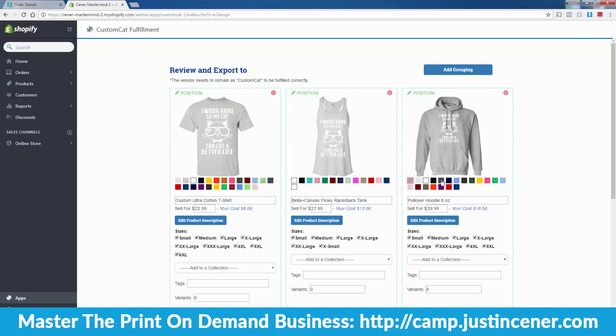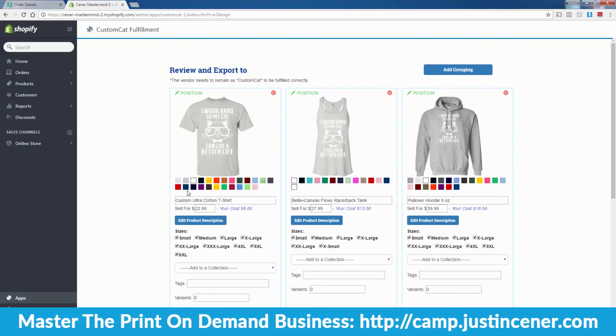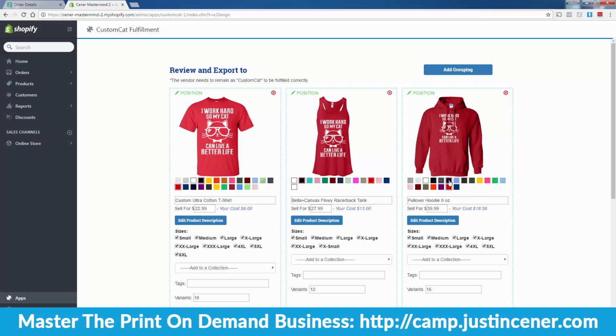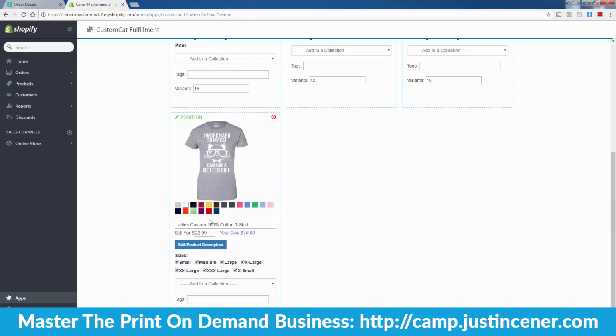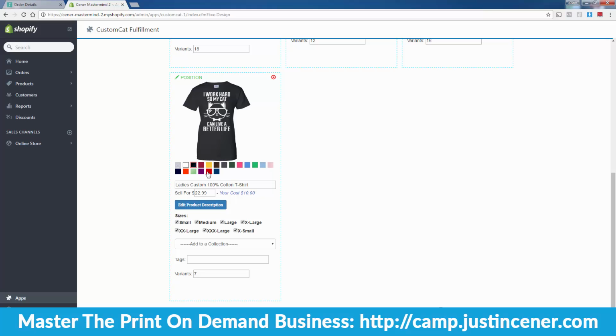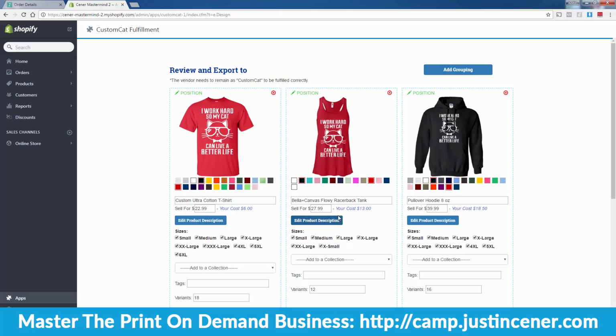Any color that has a red outline around it will be added to our store, and we could add multiple colors if we want. For example, maybe we want to add, how about black? So we could add black. You see it turns black, and we could also add red. And over here we do the same thing, black and red, right? Actually, I think that was navy. There you go, black and red. Okay, and black and red. Okay. So we see that we have our prices set, we have our color set.